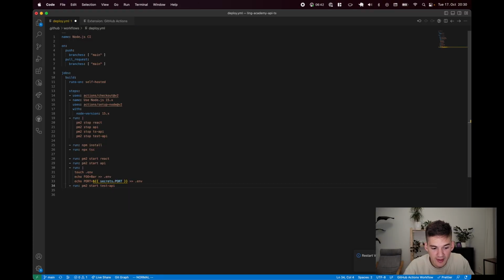Why not do it with PM2, you asked? Well, the first reason is that PM2 doesn't know this name, test API. You have to do something like this, where you say PM2 start, and then you pass it a string. This is what I saw in the documentation, or let's say tutorials. We say node dist index.js, and then you give it the name foobar, or maybe without these. So you give it the name.